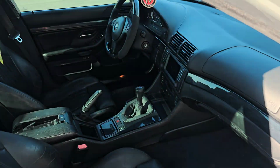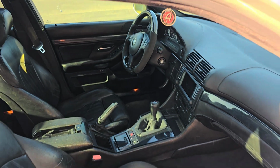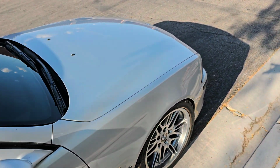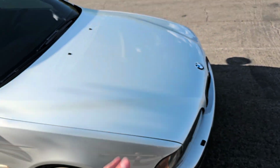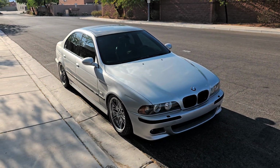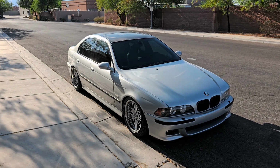But other than that, it's literally a problem that affects nothing but that little startup. Other than that, it doesn't do anything. There's no problems. It doesn't affect drivability. Yes, it's annoying. Yes, it's unfortunate. Yes, it's kind of a pain in the ass of a job.